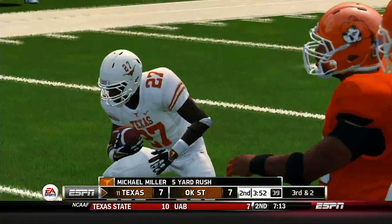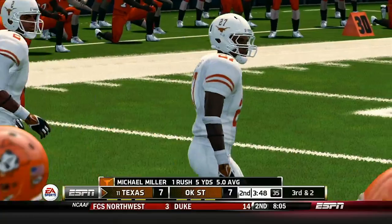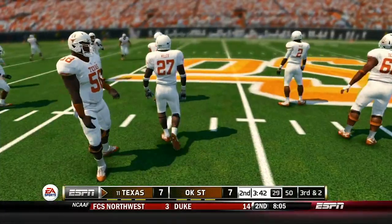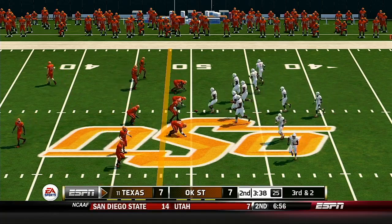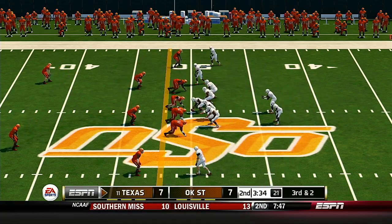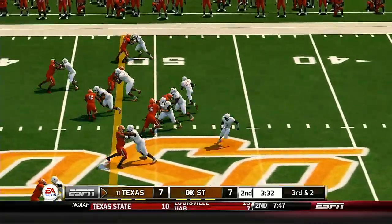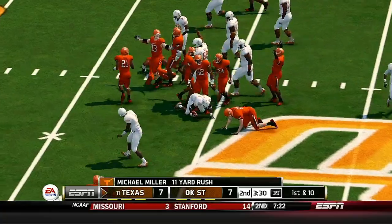Runs right for a nice gain. That's a gain of 5 on the play. That'll bring up third and 2. And once again, they'll come to the line, try to convert on third down. He's at the 40, and he's tackled at the 39.